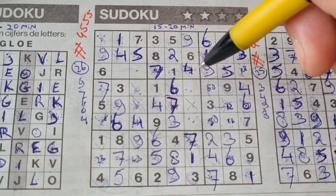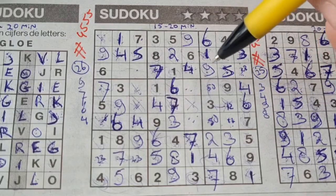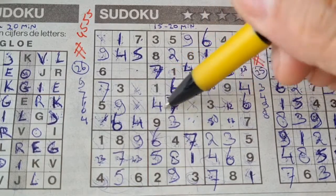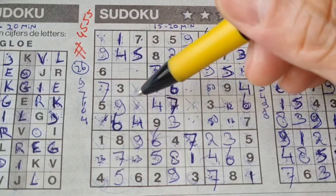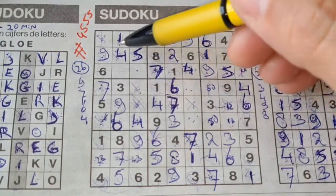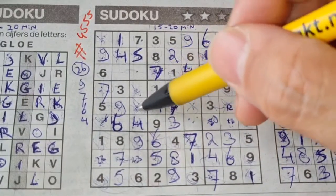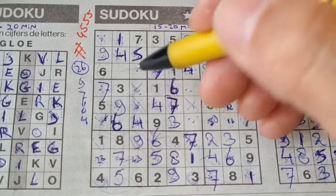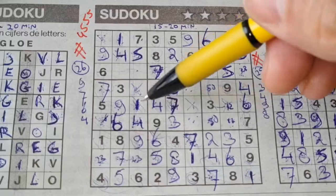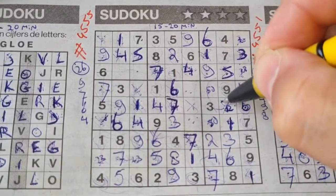5, 8, and the 2, 8 and 1, 2. One 1 in this column, one 1 in the second column. So in the third column, the only two places left for the 1 should be here or there. We see there 1, no 1 there, 1 should be here. Now we have a 1 here, so this box can't be a 1 anymore. That box should be a 1, and this box should be a 2.